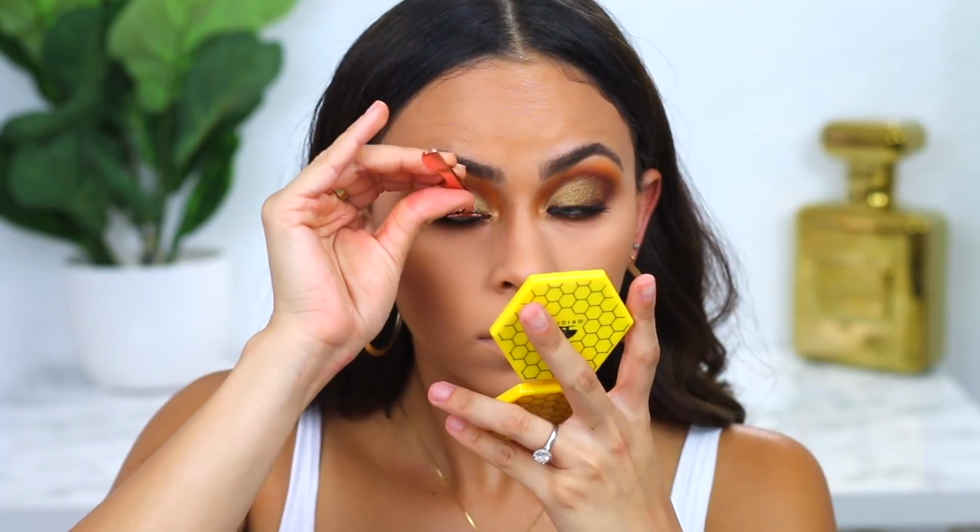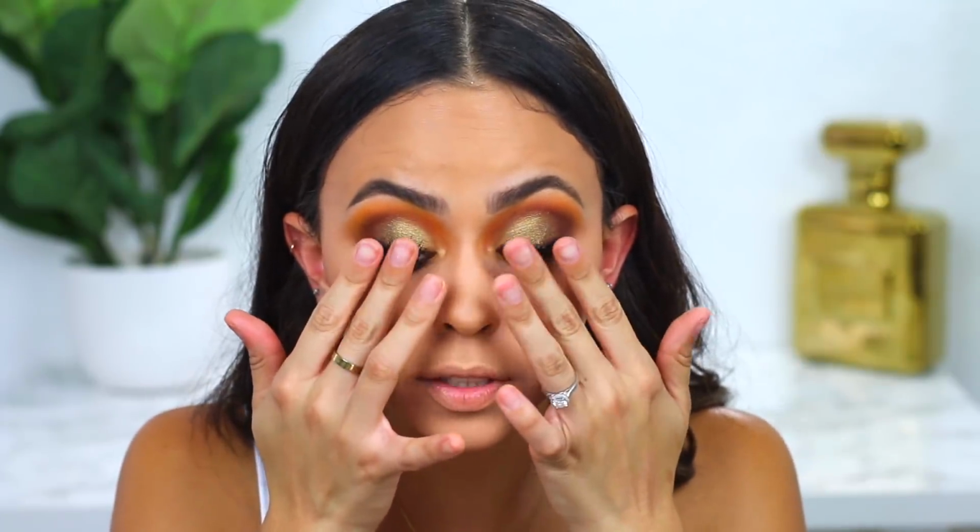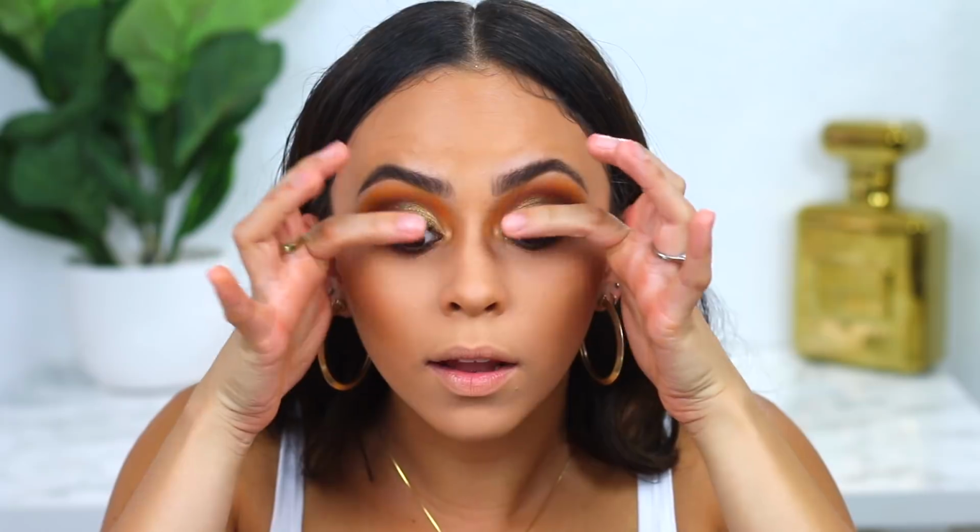So when my setting spray dries on my face, I'm gonna go ahead and apply my lashes. Oof, I love these so much. I like this because even though they're more like on the natural side, they're like dense enough and long enough to make it seem like you have like lash extensions or that you just have like a lot of mascara on. And they literally look great with any eye look. Seriously, they're amazing. Ooh, this look is coming together, guys.